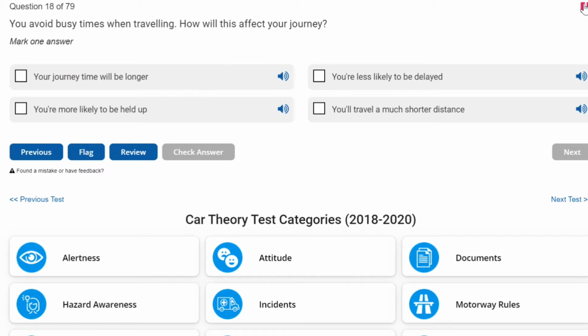You avoid busy times when travelling. How will this affect your journey? Your journey time will be longer. You're less likely to be delayed. You're more likely to be held up. You'll travel a much shorter distance.